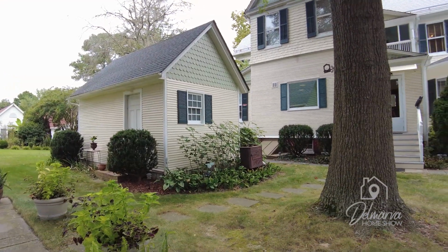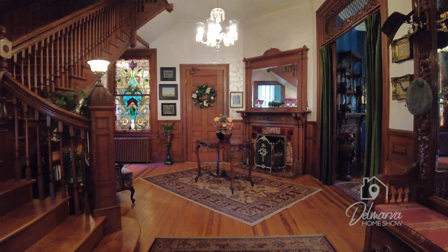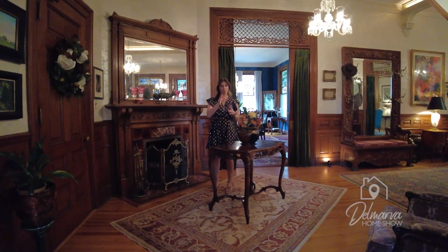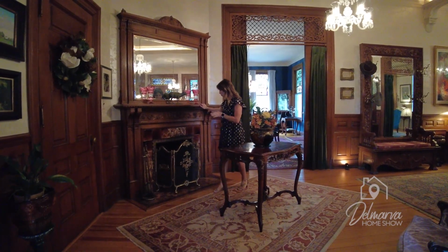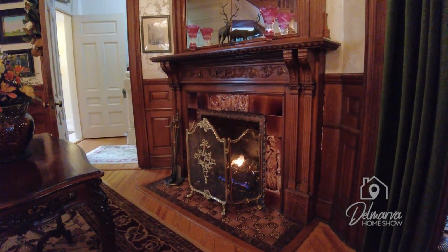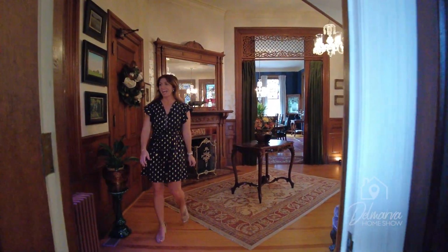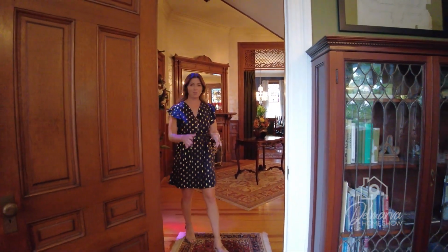Back inside now, back in this beautiful foyer of this home. The front door's there, the stairwell, which we're gonna head up in a little bit, but another unique fireplace over here. Absolutely beautiful. I love the mantle running across the top. Another beautiful stained glass window, and we're gonna head into the library in here.